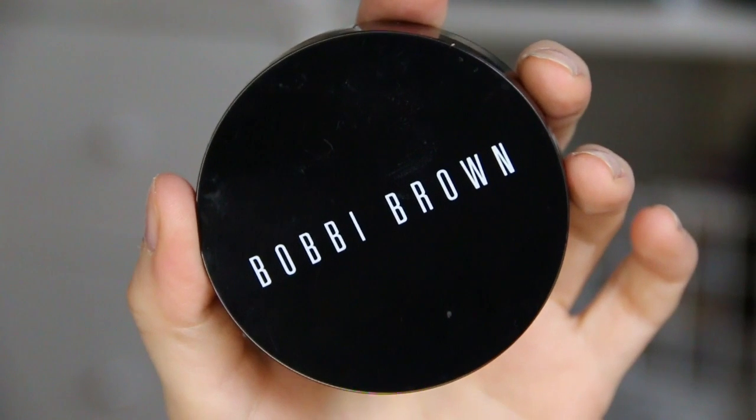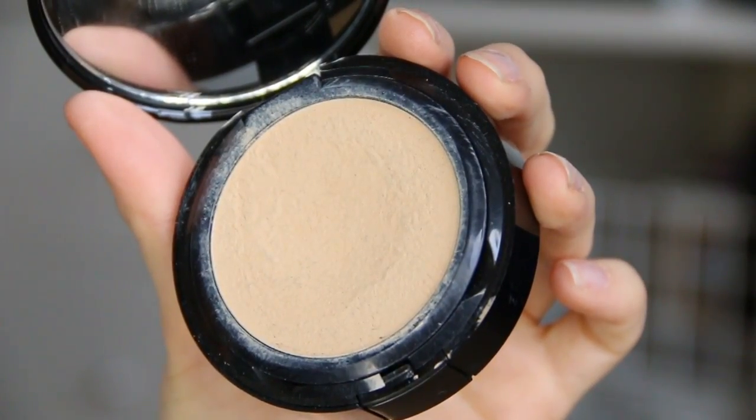And then the final foundation again is from Bobbi Brown. This is the Long Wear Even Finish Compact Foundation. This is actually my second one of these.